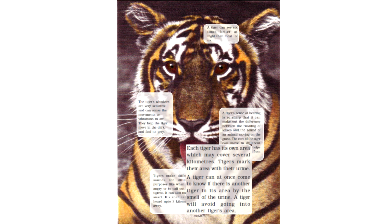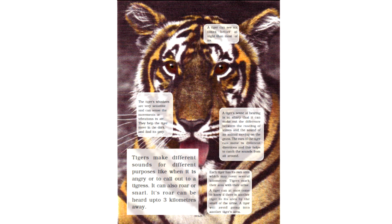Each tiger has its own area which may cover several kilometers. Tigers mark their area with their urine. A tiger can at once come to know if there is another tiger in his area by the smell of the urine. A tiger will avoid going into another tiger's area. Tigers make different sounds for different purposes, like when it is angry or to call out a tigress. It can also roar and it can be heard up to 3 kilometers away.